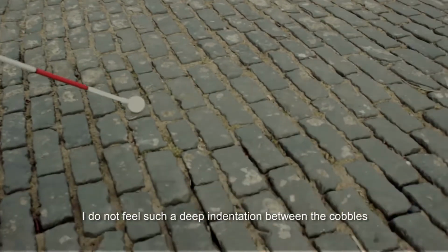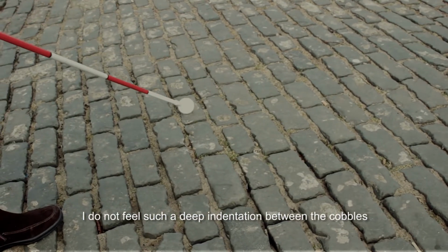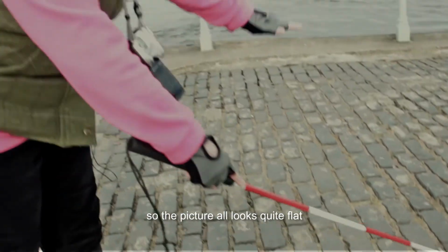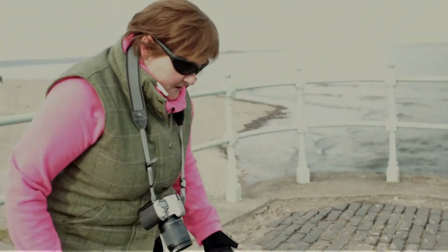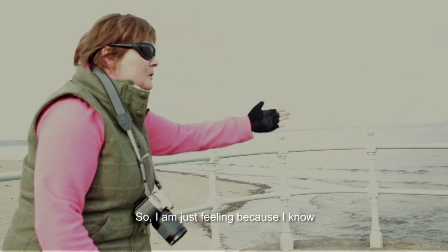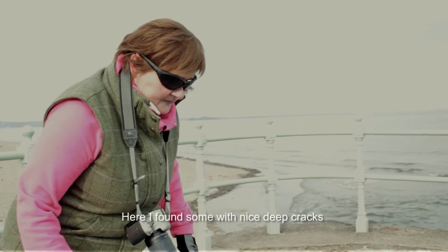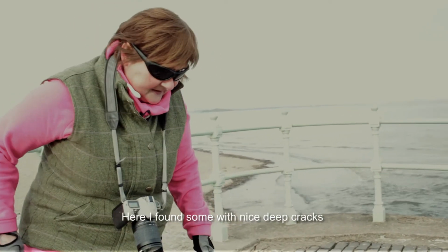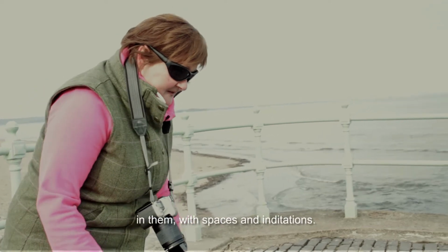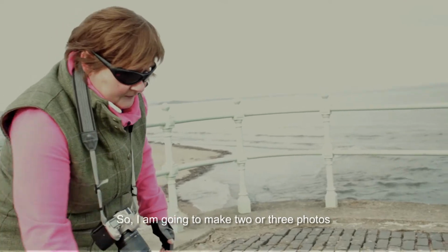I don't feel such a deep indentation between the cobbles, so the picture will look quite flat, especially when I try and put it on tactile. So I'm just feeling, because I know the tide's eroding some of these cobbles, and here I found some ones with some nice deep cracks in them, spaces, indentations. So I'm going to photograph 2 or 3 photos round about this area, and then I can select.